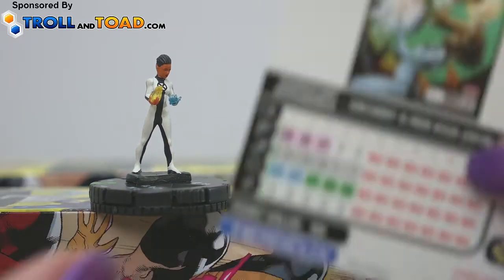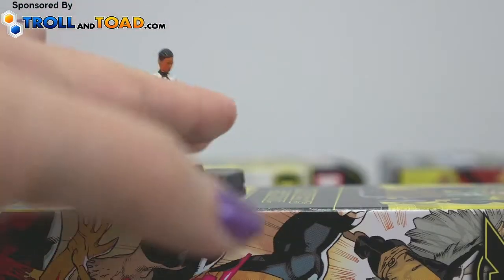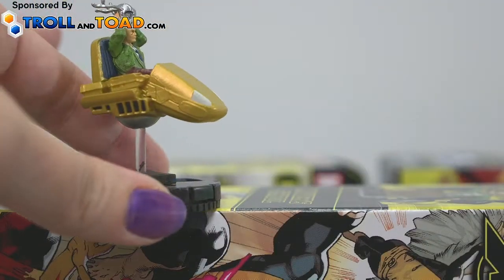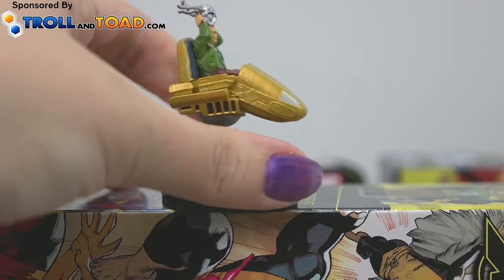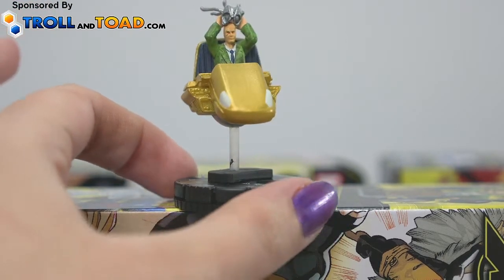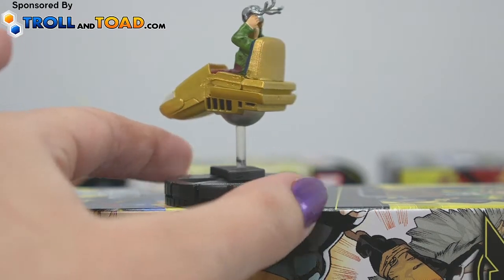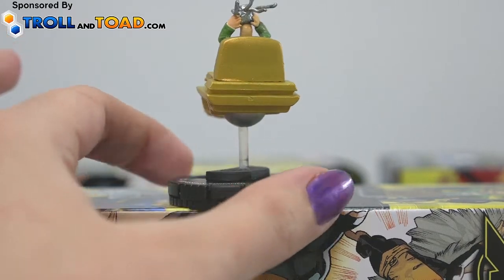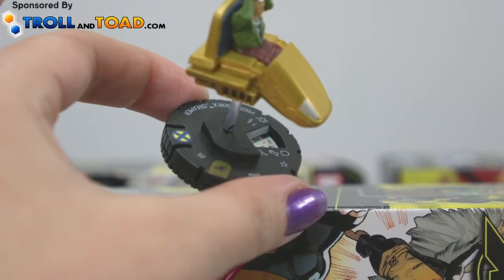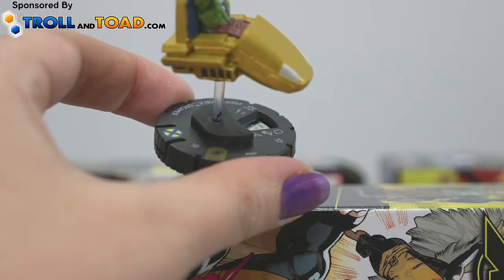And guys, it looks like our last figure in this pack was actually a super rare. And check him out right now. This is Dreamer Professor Xavier. Check him out. He's got his cool wheelchair. Got his helmet going on. Dreamer Professor X. Number 49.